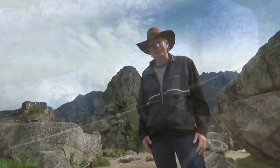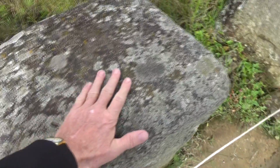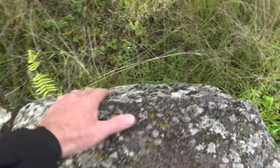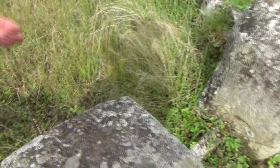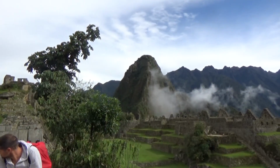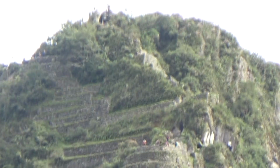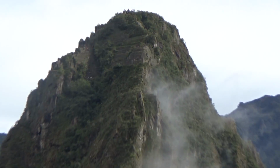So that's my opinion. You see, these stones, you could beat these stones with other stones to get that smoothness, but the back of the stone is still rough. Put the front stone here, and if you're doing a double face, you put the other stone over there. Now, just to say something about that peak up there, you have to get special tickets to climb that.